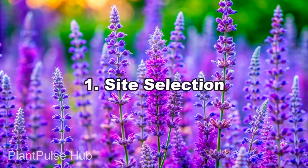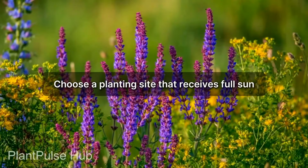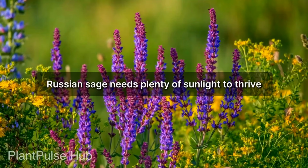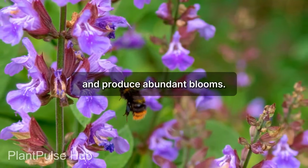Planting and maintenance tips. 1. Site selection. Choose a planting site that receives full sun for at least 6 hours a day. Russian sage needs plenty of sunlight to thrive and produce abundant blooms.